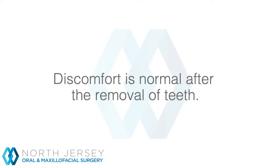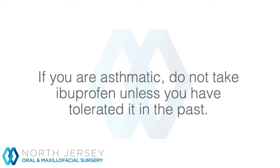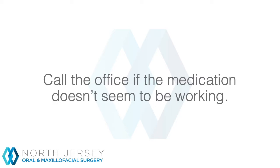Discomfort is normal after the removal of teeth. If you are not allergic or intolerant to non-steroidal anti-inflammatory drugs, start taking ibuprofen, also known as Advil or Motrin, as instructed by your doctor at the time of your surgery. If you are asthmatic, do not take ibuprofen unless you have tolerated it in the past. Call the office if the medication doesn't seem to be working.